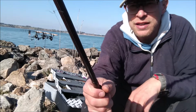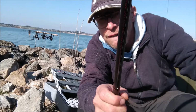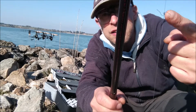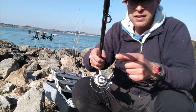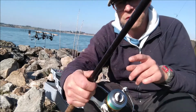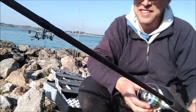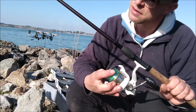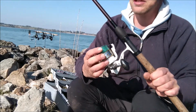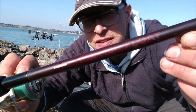There's the stop knot there, can you see that? There it is. Now that, the hook is in the first eye. It's a 13-foot rod. I'm just trying to get the float. Where are we? It's a Drennan Red Range 13-foot float rod, right? It's a lovely, lovely rod. There we go.